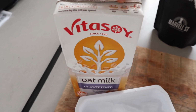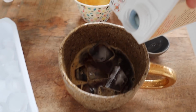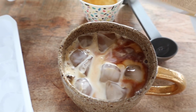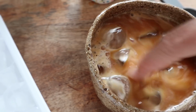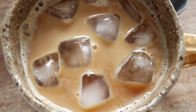And since my last video, I think I raved on about oat milk for like ever. Anyway, I can't get the good oat milk, the Oatly oat milk, but this will do. If anyone knows where you can get Oatly oat milk in Australia, I would be very grateful for your help. Delish. Ew, stirred it with my finger.